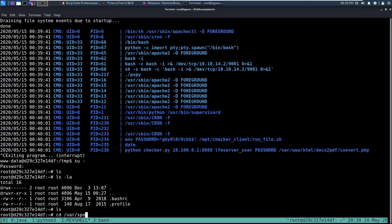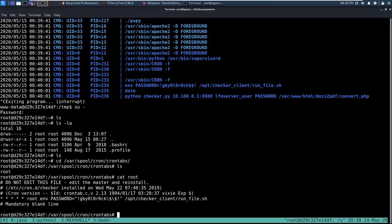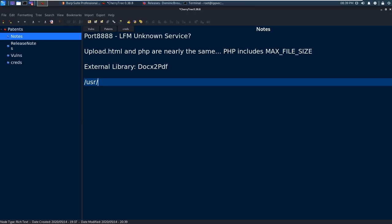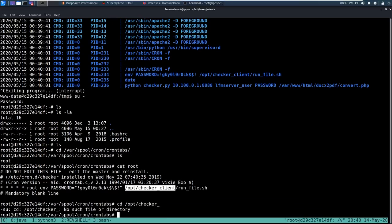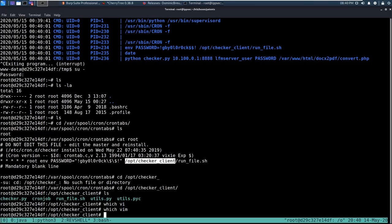Let's go to cd /var/spool/cron/crontabs. I want to look at exactly what this cron was. So we see it running every minute, passing the password and going into this /opt/checker. Oh, there was also that /usr/src/lfm directory we want to go to. So there are two things we want to do. The find command found that lfm directory a few minutes ago. So cd /opt/checker/client, and we've got checker.py. Oh, we probably don't have vi, do we? We do not.